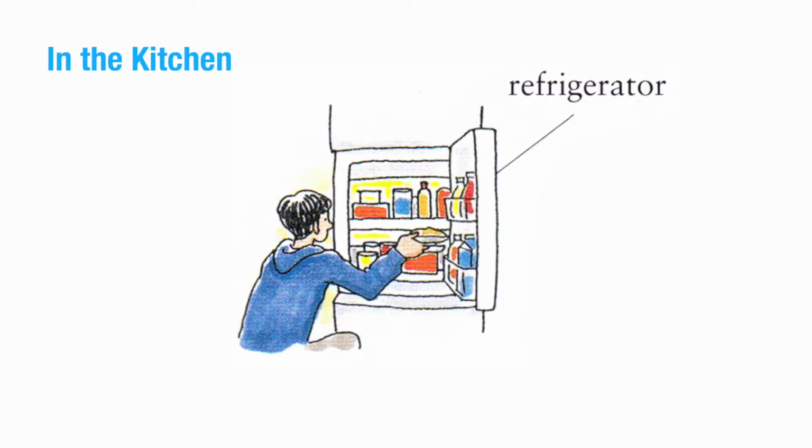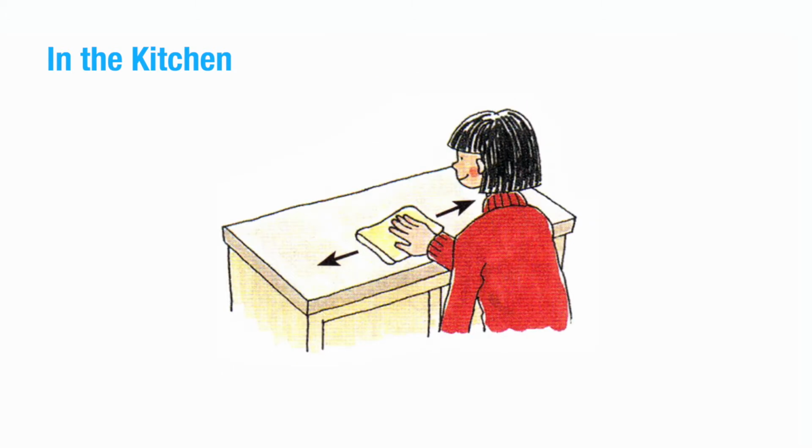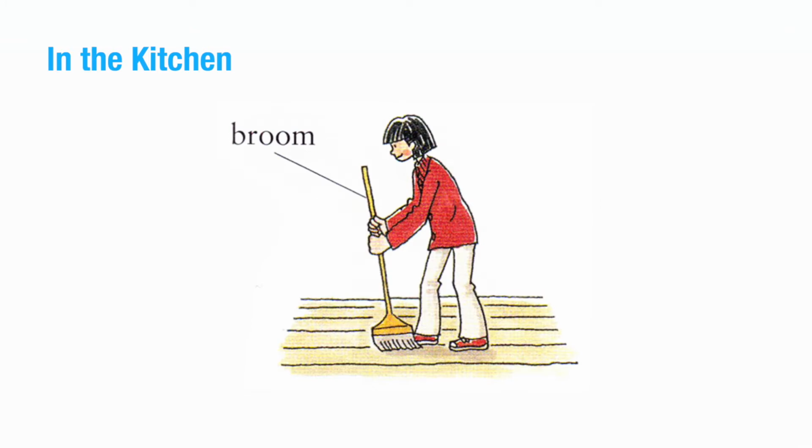In the kitchen, Dan cleans the refrigerator and throws out spoiled food. Yuck! This cucumber is mushy. Pam wipes the countertops and sweeps the floor.